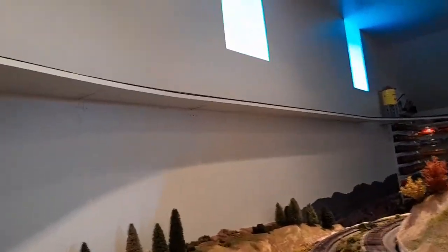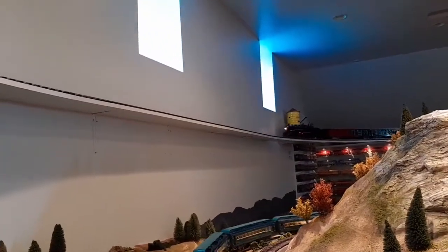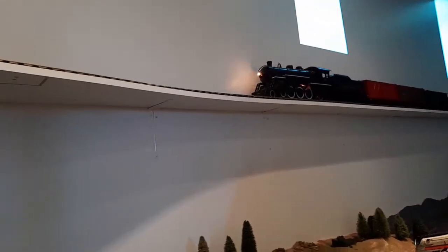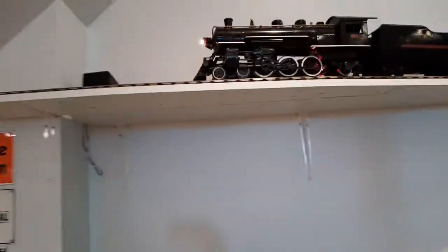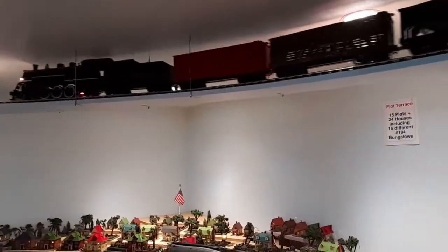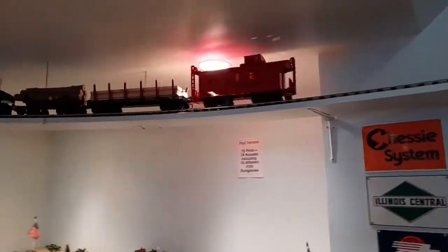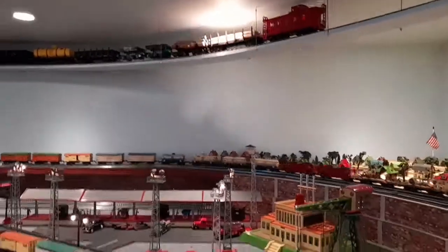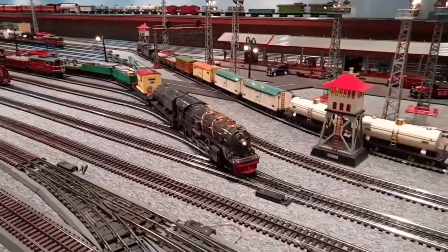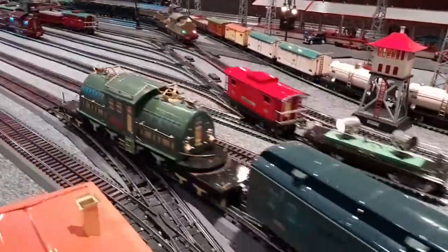It's a large Buddy L set. The Buddy L train set up above, and they motorized it. E work train again, the big brute.